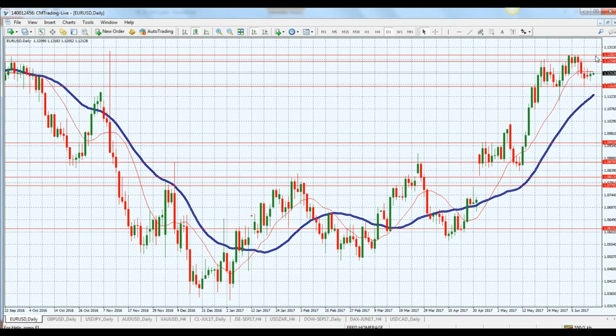Okay, so we may rally up to 112.82 and then sell off. We may go down to 116 and we may sell off 111.16.